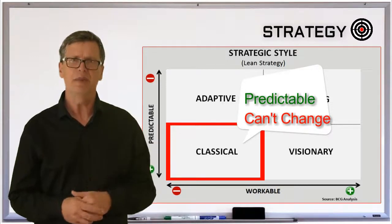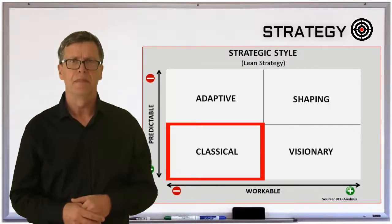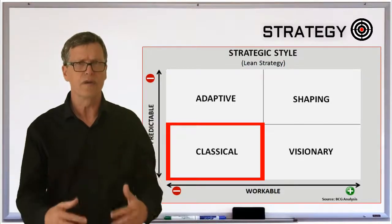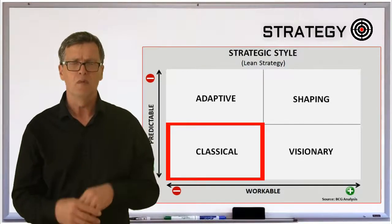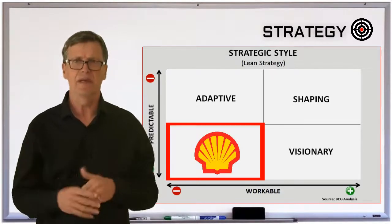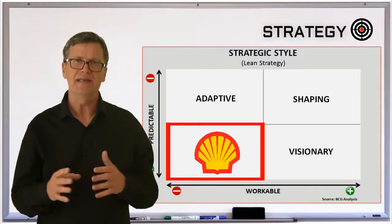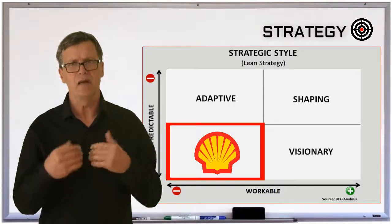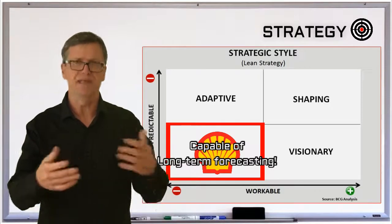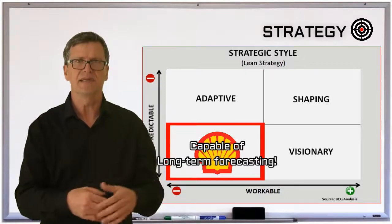Can you think of an example of companies who might fit this style? And to help you do that, remember the metaphor we used in an earlier session about the waterfall. Well, a good example of this style is the Shell oil company, or gas company you might call it. And they're a good example of the classical style. Why is that? That's because Shell can act on long-term and reliable forecast of energy supplies, consumption patterns, demand, etc. And because of this, they fit well into the classical style.